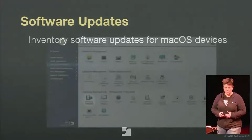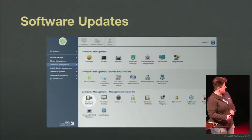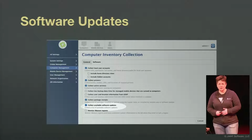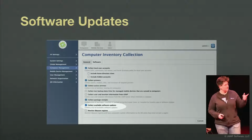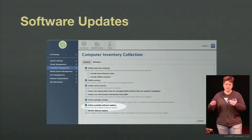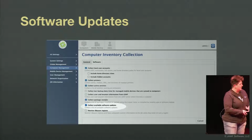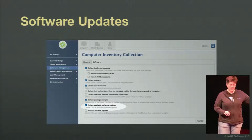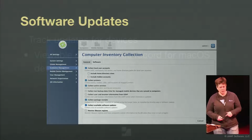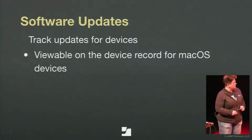MDM. And so the way this works is in our inventory collection, the first step, and it's hard to see, but that is actually highlighted right there. The first step is to actually enable inventory collection for software updates. And so basically this runs the software update -l command on your computer and returns software updates that are available specifically for your model of computer, for your current patch level, and also against the configured software update server for that client. So when we gather that information, we can actually see that in our inventory records.